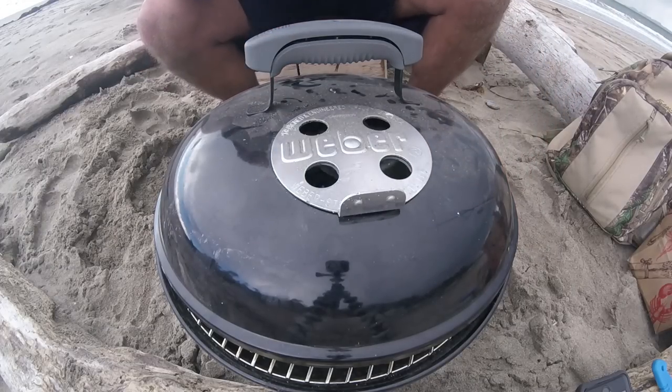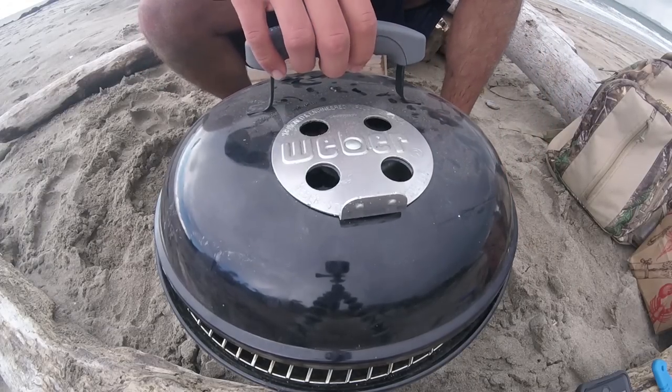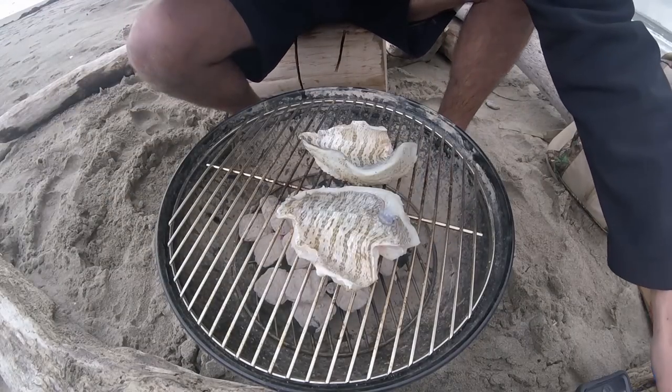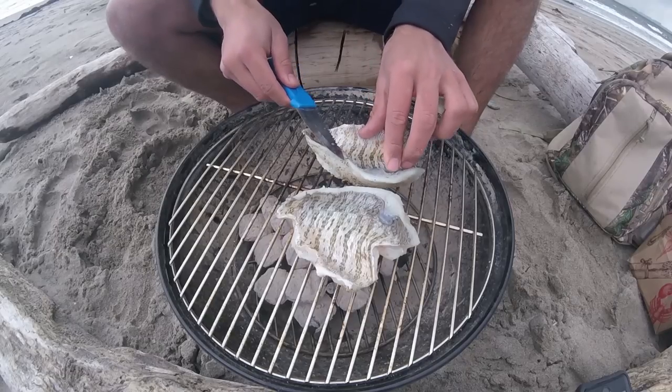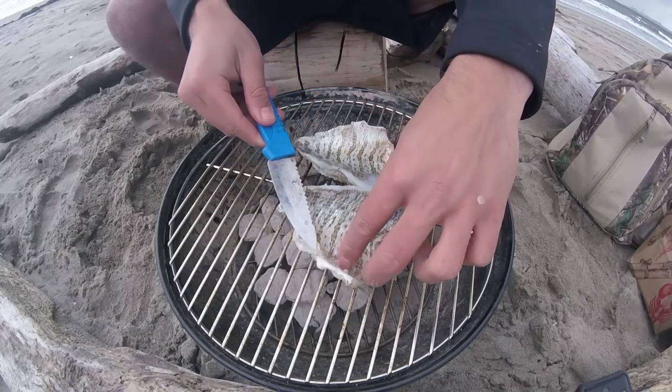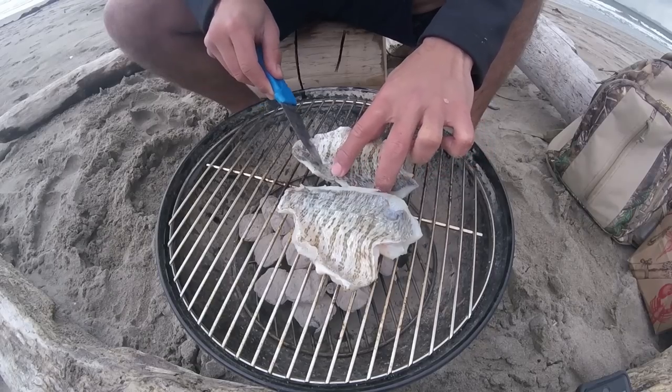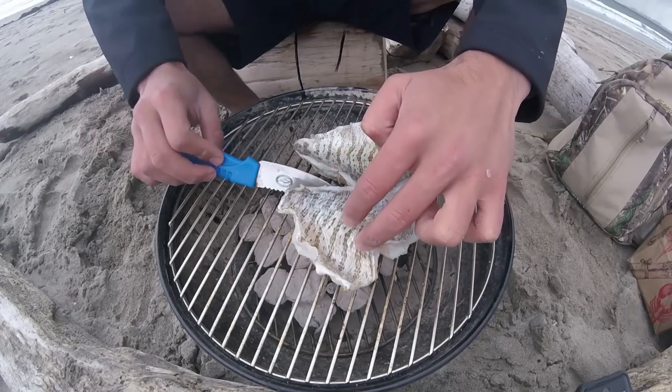All right, so these have been cooking for about 5 minutes on this side. We're going to go ahead, oh yeah, that looks good. So they have curled a little bit, but that's not too bad. You can flatten those out. So it's been cooking for about 5 minutes on this one side. Now we're going to go ahead and flip it.